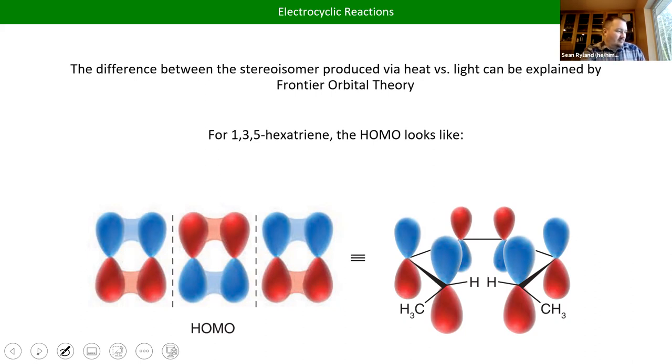If we look at that hexatriene, 1,3,5 hexatriene, where we have alternating pi bonds, the HOMO has this overall shape. So if you look at the three possible ways you can have the pi electrons, you could have the pi electrons set up so that they're all the same phase, so that they all look the same.